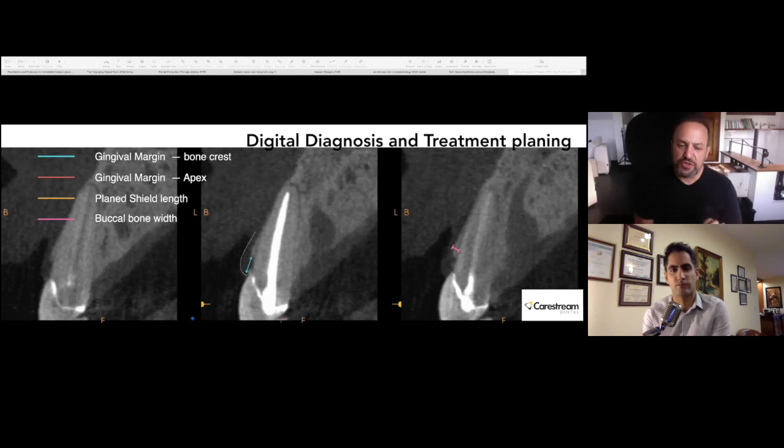Because what this is going to do is allow me to know how far I must put my shield, because from our work, we have found that we want to put the shield at bone level, which we have published already. Marcus Hertzler believes it should be 1 millimeter above the bone.